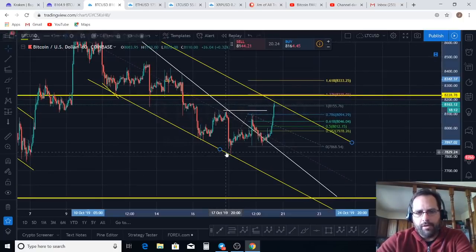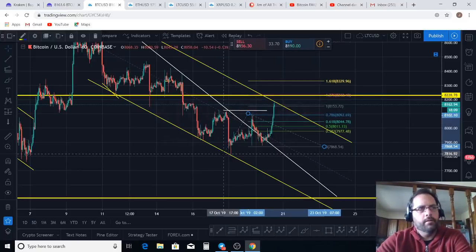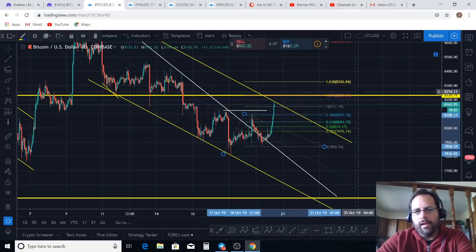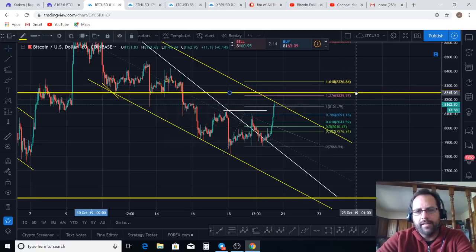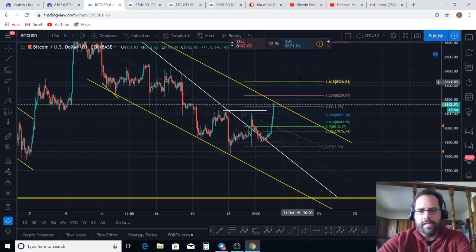Let me make sure I'm right on the tick here. Right on the tick right here. The 2.76 here is at 82.29 right there. If we surpass that, that's going to be an important level to get past. We want to see if we get up here to the 83.26.